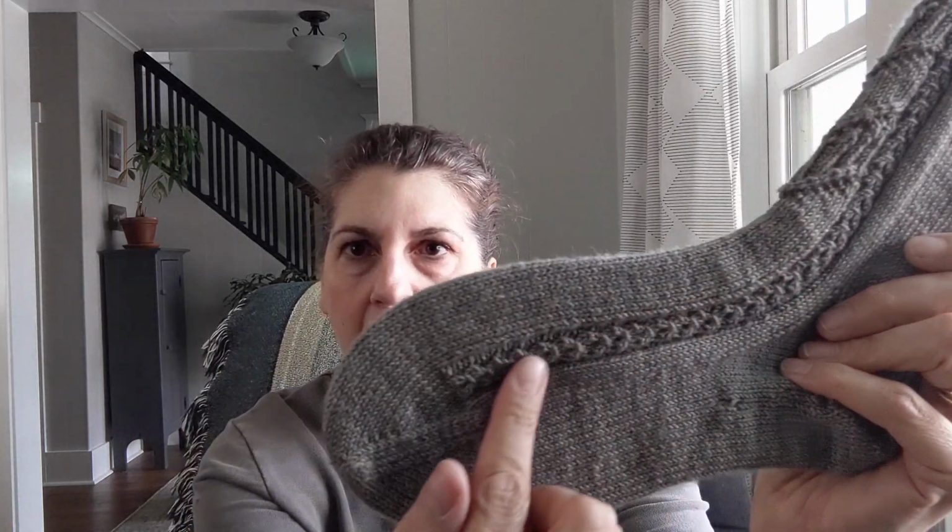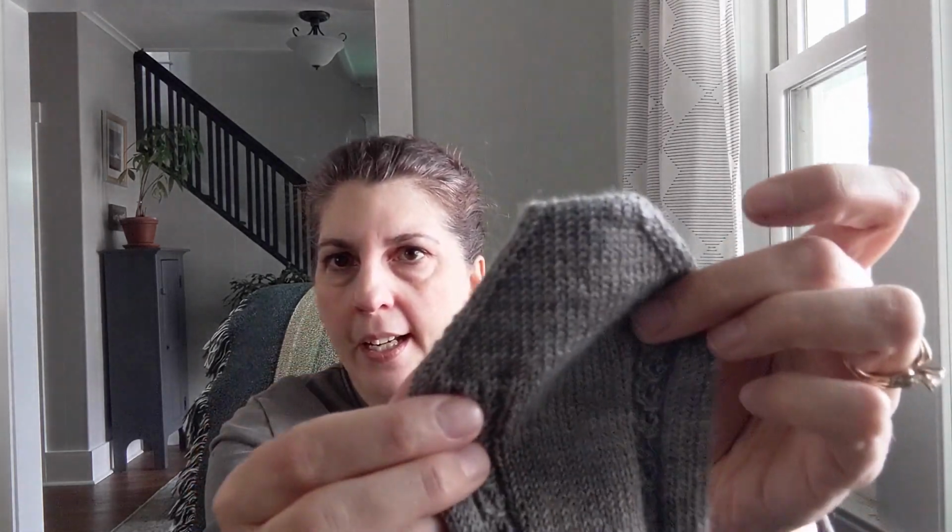So it has a twisted rib cuff and patterning on the front, and then this kind of faux cable that goes down the foot, and then the toe is actually a wedge toe. I thought about switching it out and doing my preferred rounded barn toe, but I decided to go with the pattern, and I did a pretty fair job on the Kitchener, so pretty proud of that. And yeah, so finished that this morning.